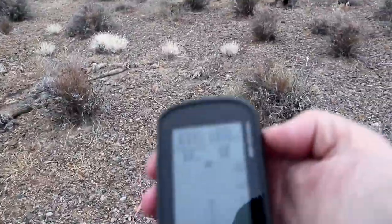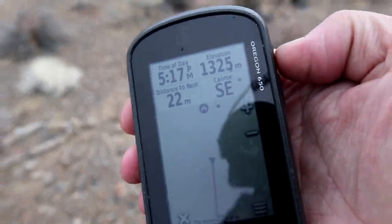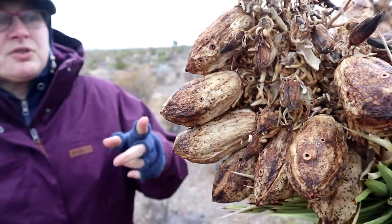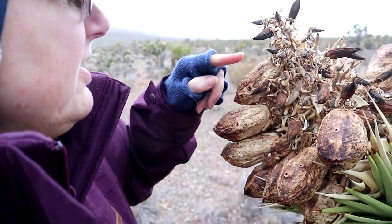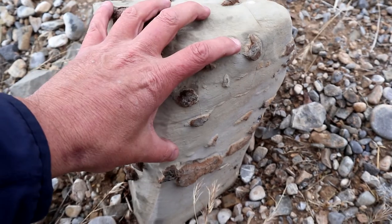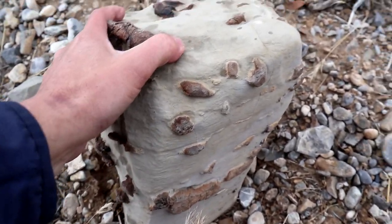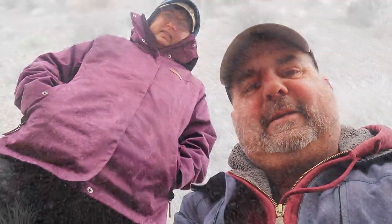And we're back. Getting close-ish. 22 meters to go. Hey, look at all the seed pods on the Joshua tree. That's an interesting rock. It's like concrete with pieces of steel embedded into it. That's really different. Oh, and it's heavy. Yeah, the sandstone is dissolving and the iron deposits are remaining. Yeah, you can see that.